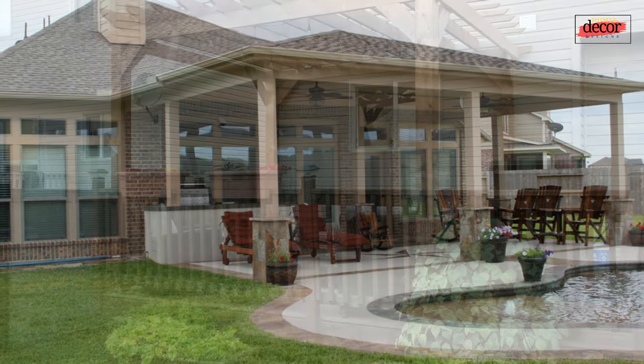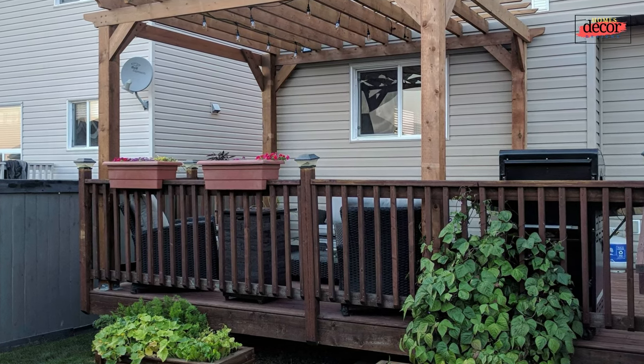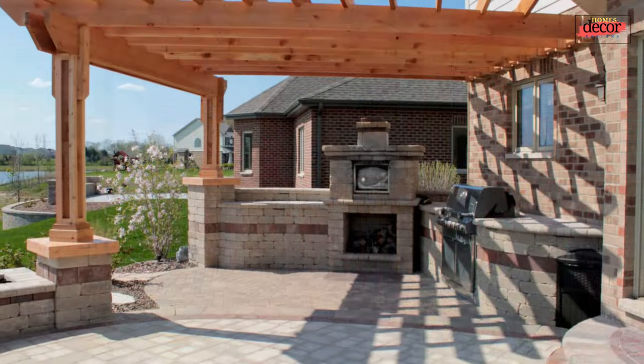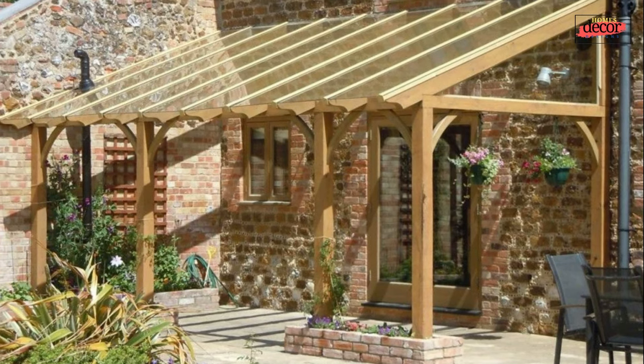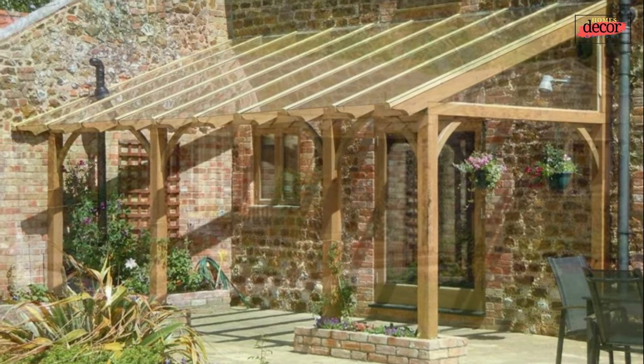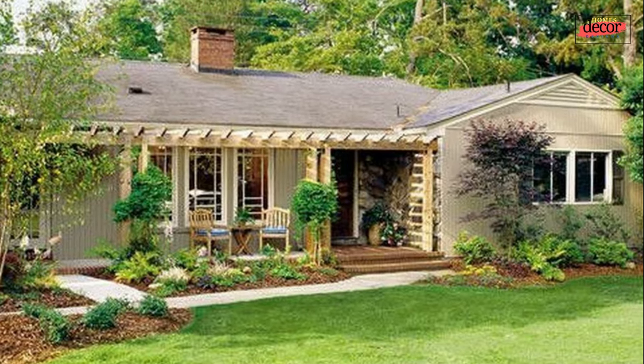2. Modern Oasis. Go sleek and chic with clean lines and minimal fuss. Aluminum or steel beams, geometric planters bursting with succulents, and contemporary furniture say urban jungle in the coolest way. Picture crisp white cushions, a fire pit that crackles like gossip, and a glass-topped dining table for sophisticated stargazing dinners.